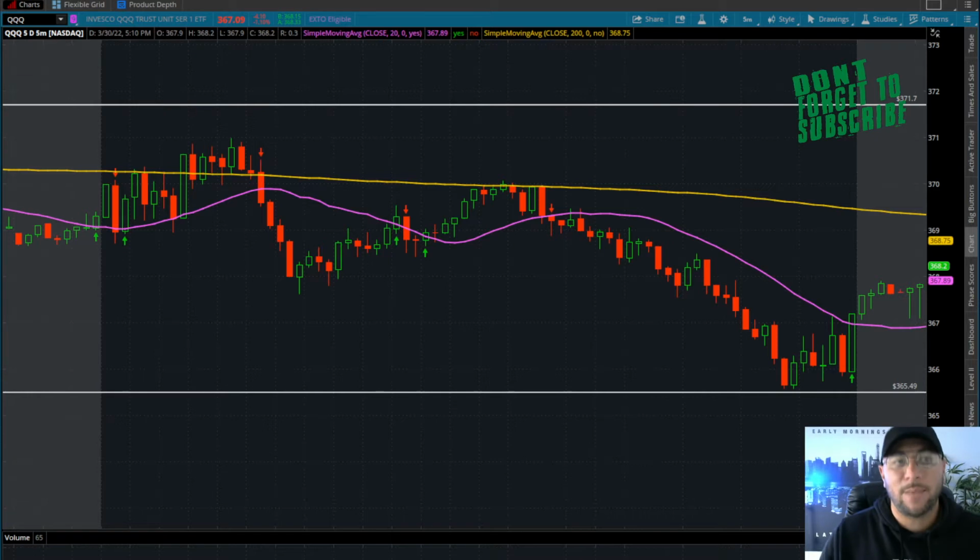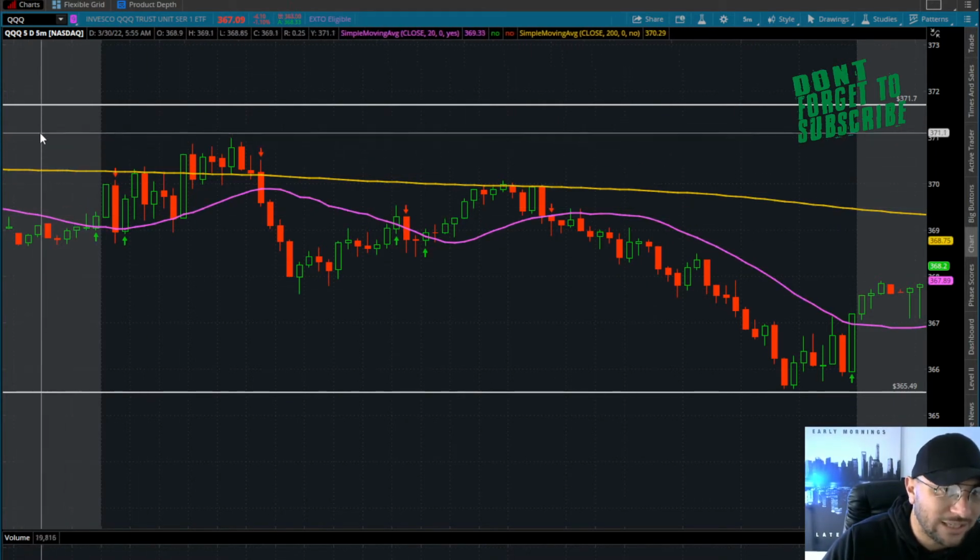But here's an example that I'm going to show you guys on the triple Qs, which is the NASDAQ 100 ETF. If you would have just stayed patient, maybe that first hour to hour and a half, and let the day set up, you would have come onto a really, really good couple of short scalps, right?